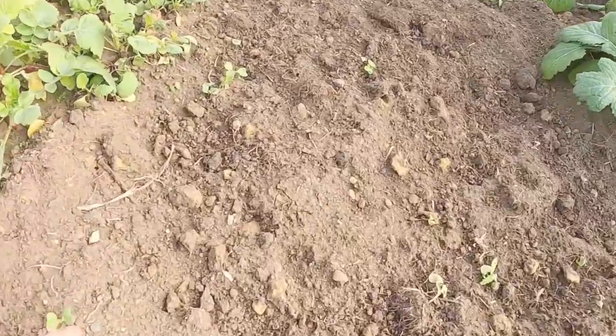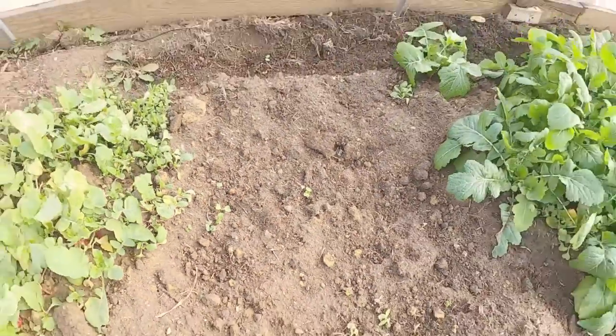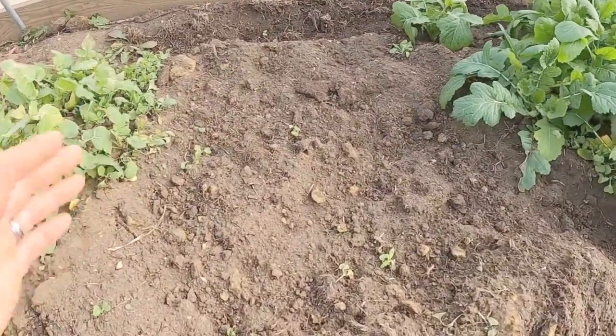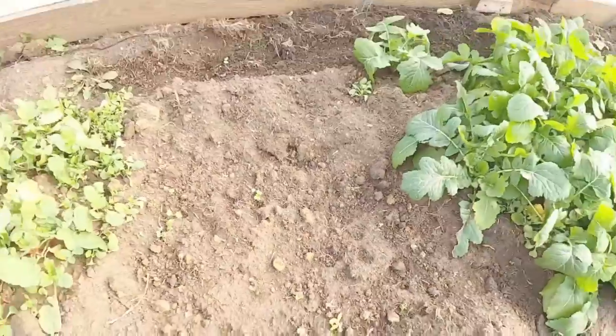Just want to show all the red beets coming up before I let everybody go here. We've got a ton of little red beets coming up, and those took about a week and a half to sprout. We were worried that we weren't going to get a good germination, but they all decided to come up for us. Just took a little bit longer with the cold temperatures here.